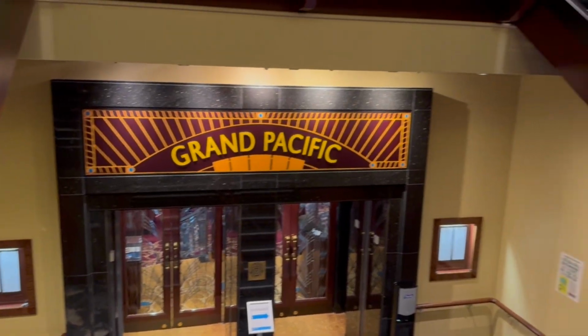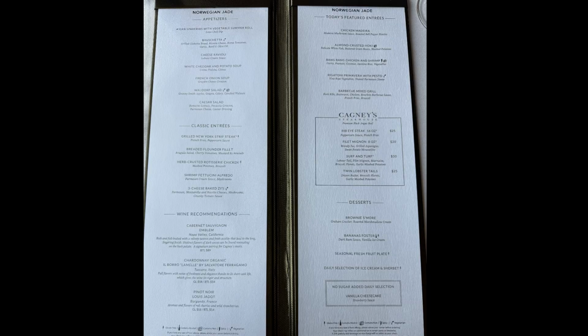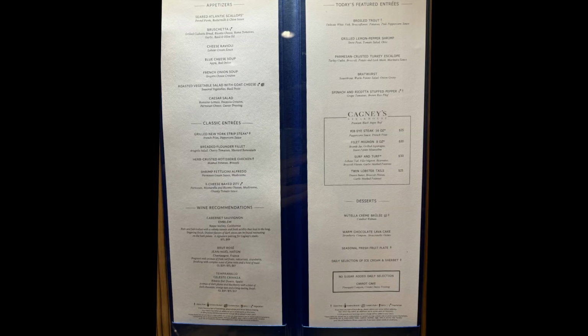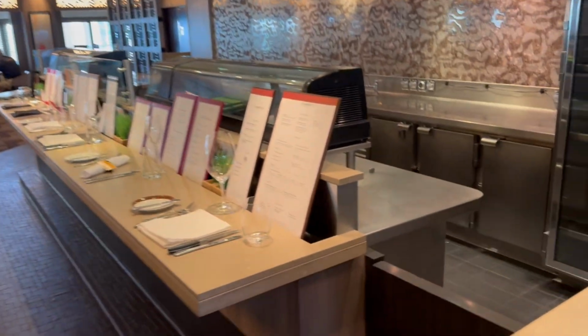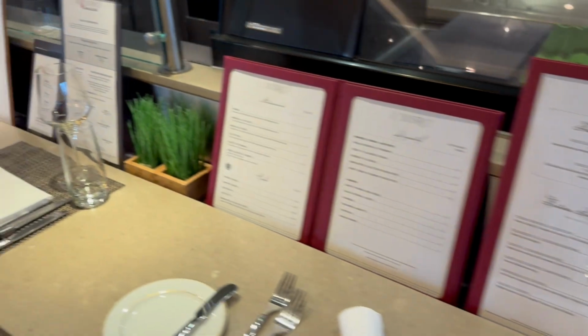There are 2 main dining rooms on the ship, Grand Pacific and Alizar. They are on deck 6, aft, and midship. Here is the wine list and the master dining room menu for today, and menus for the specialty restaurants. I have added the dining room menus for the rest of the week also. They do change from ship to ship, day to day, so it could be different at different times of the year.